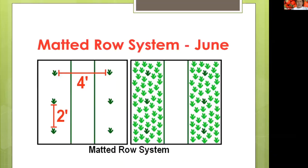So the reason why you want them 18 inches to 2 feet apart, if you look over on the right-hand side, see all those light green strawberry plants? I keep saying tomato. Strawberry plants, those are the runners that will develop, and you just stick them into the ground, and once they've rooted in and you're into summertime, you can cut the runners from the mother plant and they will develop as their own plants.